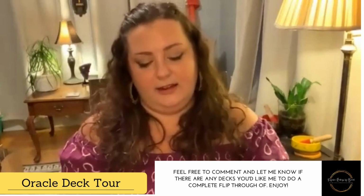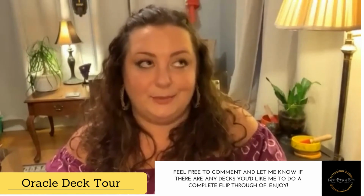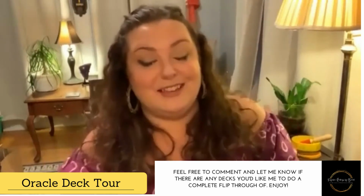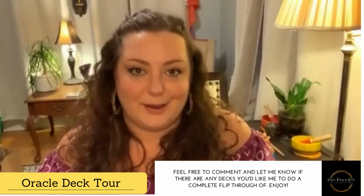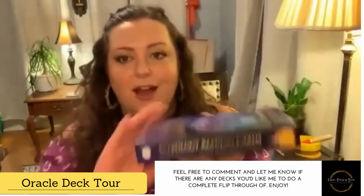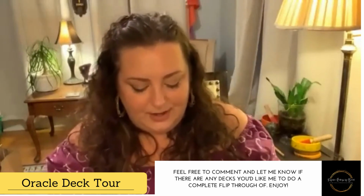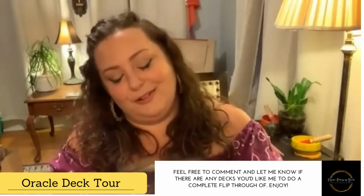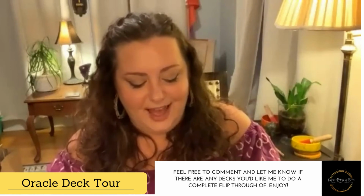Okay, and then we've got another example of oracle cards. So there's a lot of different divinatory tools out there. Astrology is, I feel, a divinatory tool also. So it's interesting because this is an oracle deck about astrology, kind of like how we had an oracle deck about moon work. So this is called Astrology Reading Cards, okay? And it actually has this little magnetized opening. And this one is a way for you to pull oracle cards on astrological transits and houses and things like that.